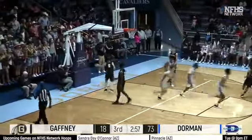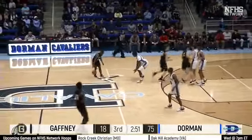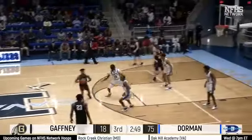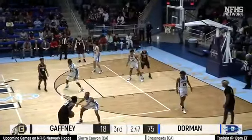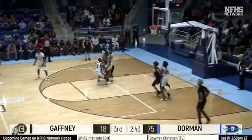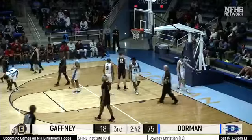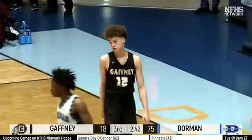13 with the layup for Dorman, and that is Trayshawn Staggs. First look at him tonight. Got a spot for him on the all-hair team. His first basket of the evening, and we talked about Dorman playing some younger guys in this game that obviously has become a blowout for the Cavs. Was that a travel or a foul on the floor? I believe it was a foul on the floor.